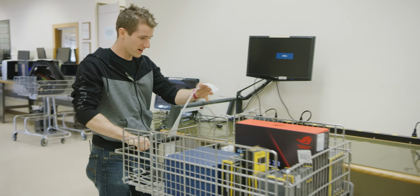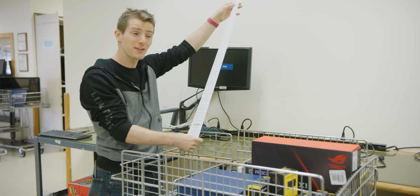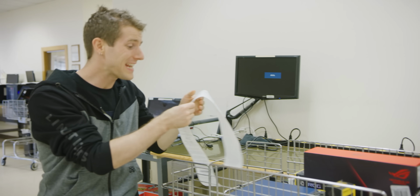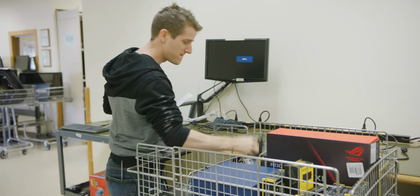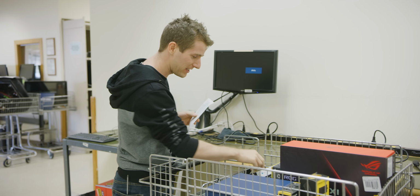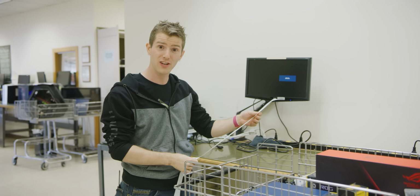All right, here we are. It's all rung up, ladies and gentlemen. Look at this receipt. And by the way, did we ever nail it? After taxes, $5,062.52, and that's with NOD32 Gamer antivirus and our copy of Windows 10. Let's build a machine, shall we?